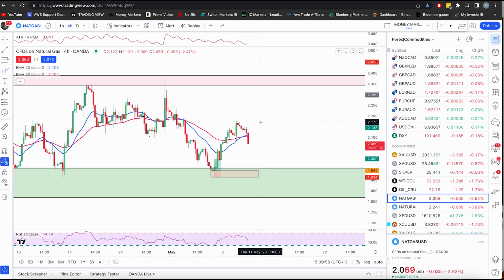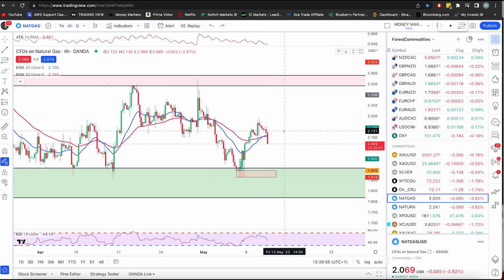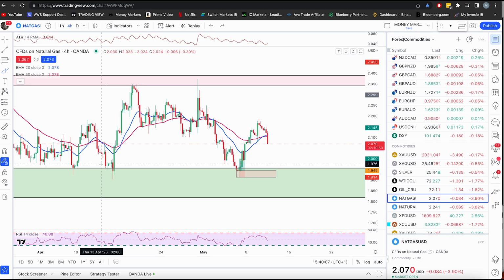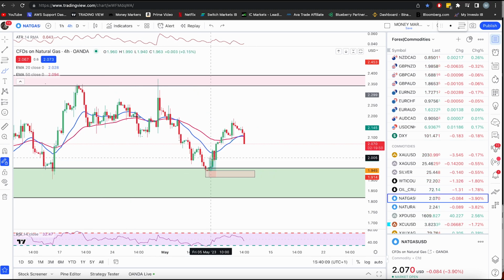So that is what I'm looking at for nat gas. I'll wait with patience. Once I have an entry, only then will I enter my trade. This is a very good example of being patient for a long time. I know it's hard to wait, but that is all we need to understand. We need to master our psychology. We do not have to be in the trade all the time. So wait for the conditions I've just given you.